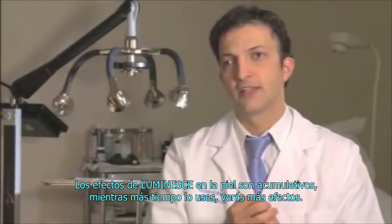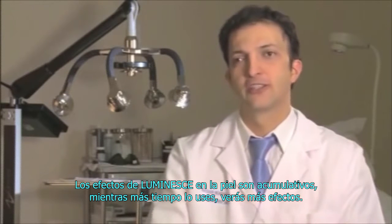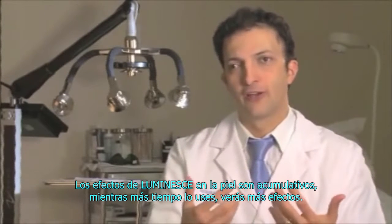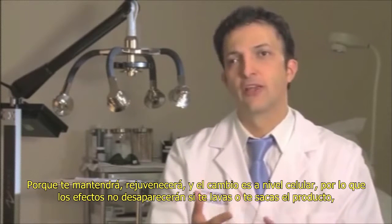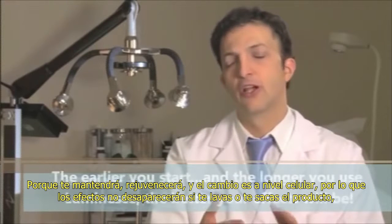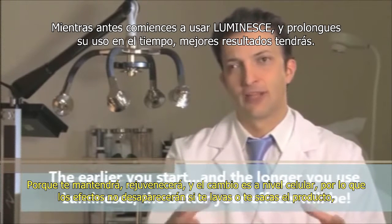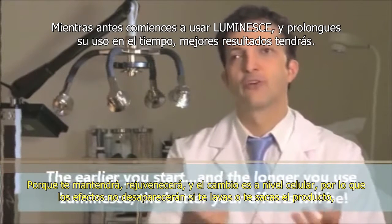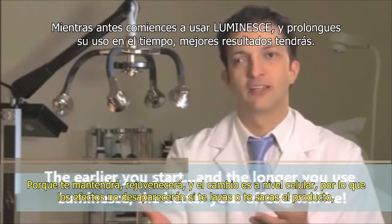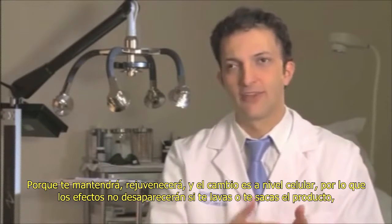The effect of the Luminesce product on the skin is cumulative. So the longer you use it, the more effect you will see, because it will maintain you, it will rejuvenate you, and the change is, like we said, at the cellular level, so it will not just go away immediately if you wash your face and take off the product. The effect doesn't go away.